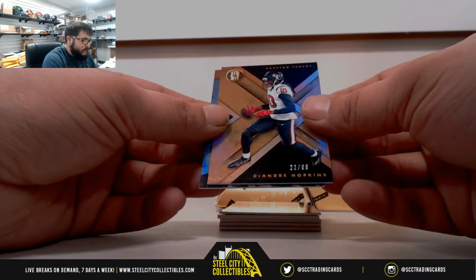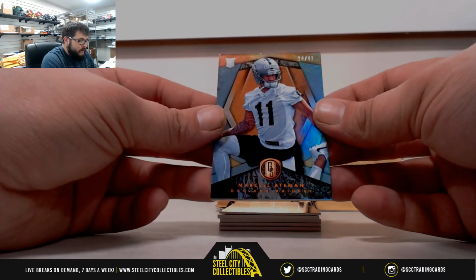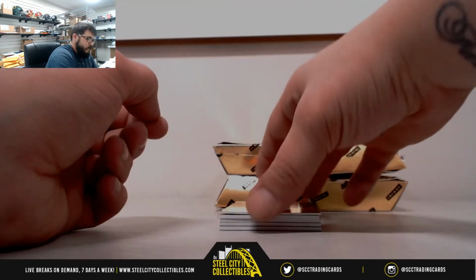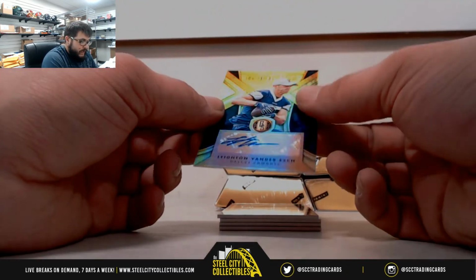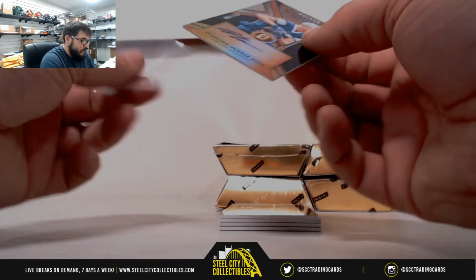22 of 99, DeAndre Hopkins. And 34 of 49, Marcel Ateman. First auto, Leighton Vander Esch, Golden Rookies, 93 of 149.